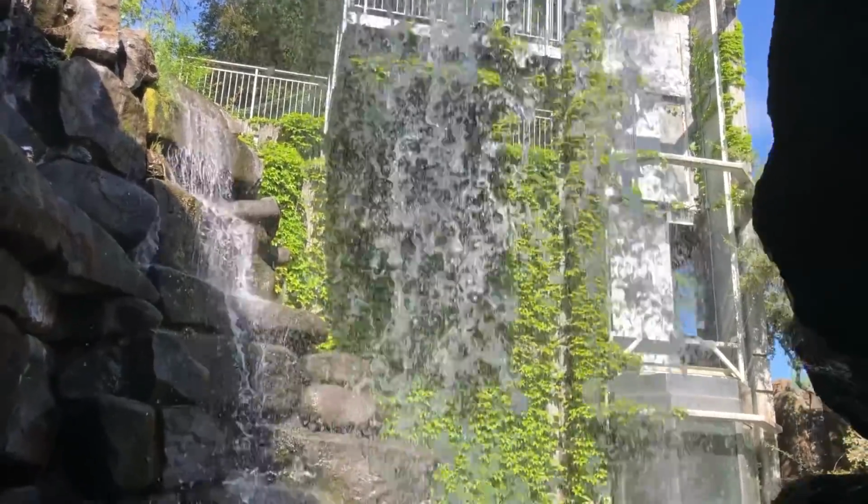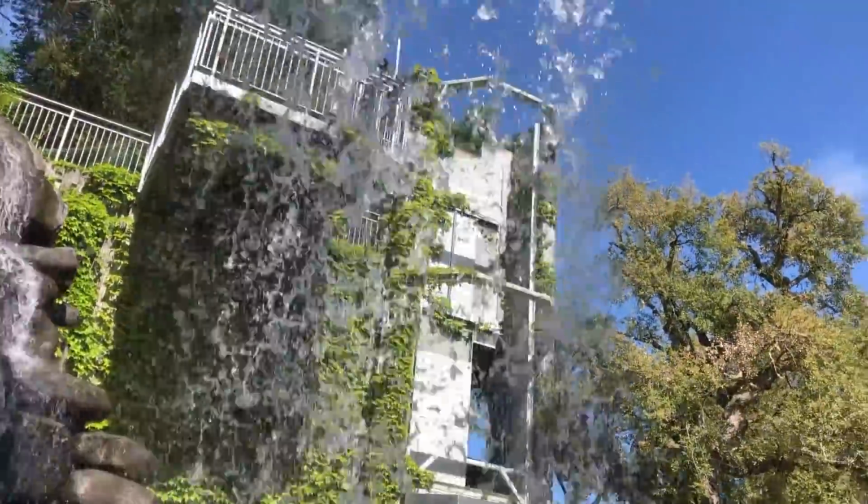Ladies and gentlemen, it's time for the moment you've all been waiting for. The eighth wonder of the world, the backside of water.